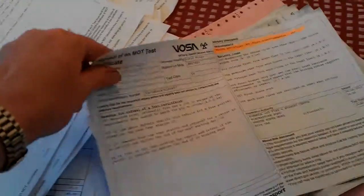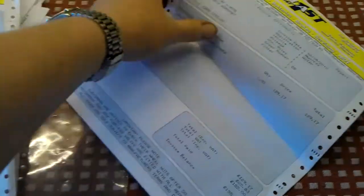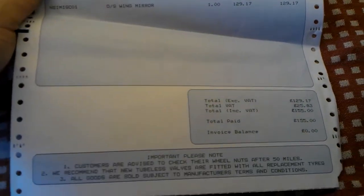Back in 2013, there were a few advisories. Obviously, they had to be done. Previous MOT, previous MOT, previous MOT. Tyres. And tyres. And looks like tyres again. Oh no, an offside wing mirror. Came to £155. Pretty expensive.